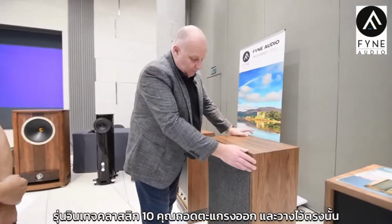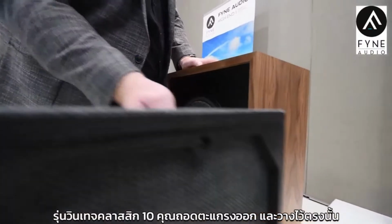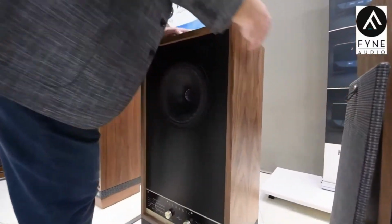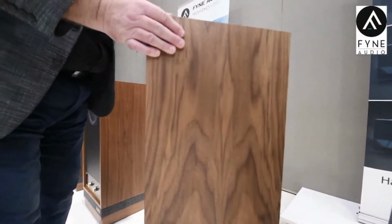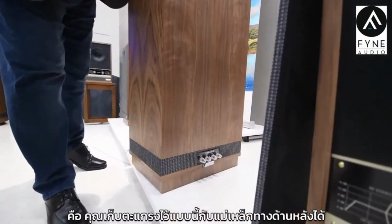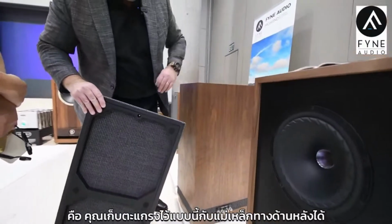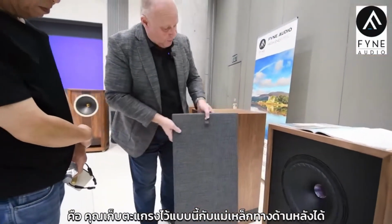Vintage Classic 10 model. If you take the grill off, oops, sorry, I'll just put the grill there. I'll just turn it round. But it's really clever, because what I don't need to do is put the grill there. The back is completely clear. There's no fixings on the back, or so you think.